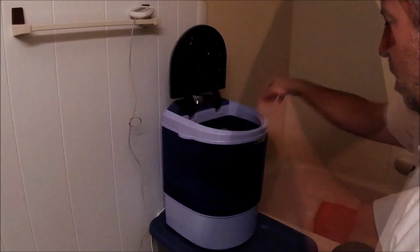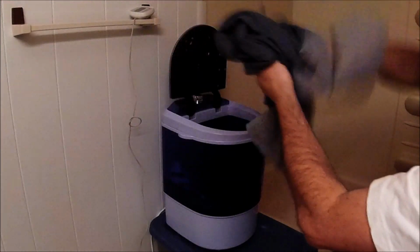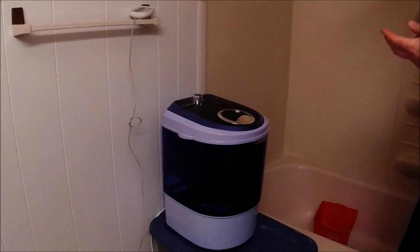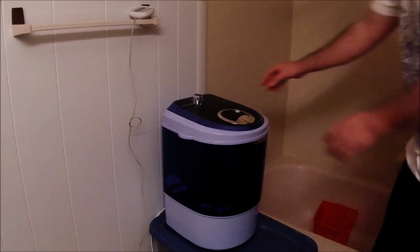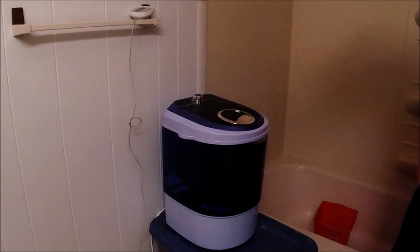First thing, got a pair of sweats, a long sleeve t-shirt, a short sleeve t-shirt, a pair of heavy socks, and another pair of sweats. So we got 2 pairs of sweats, 2 shirts, a pair of socks. Again, it's small. I'm going to start it up real quick. See how it does.